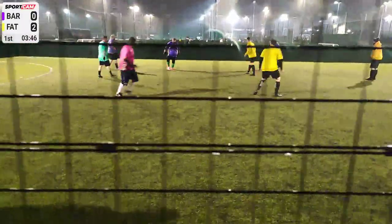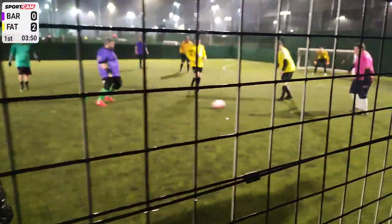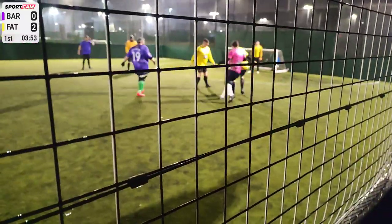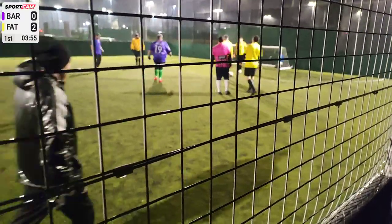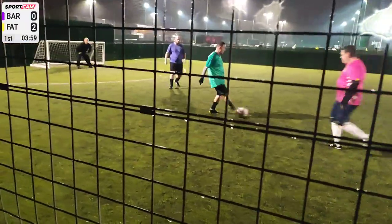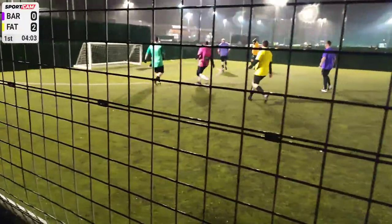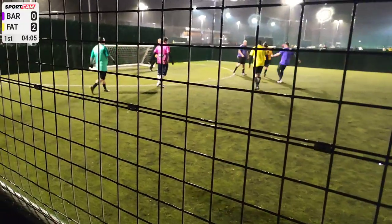Ball up to Quinn now. Quinn holding ball up. Ball at the mark. It's a loose touch, and yellow's keeper will regain possession. We've got a free man here, man in green. Alright, what's the score? 2-0. 2-0 to yellows. And Matt on the ball.